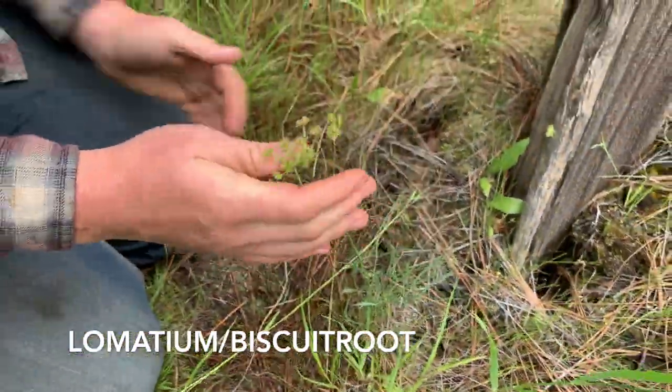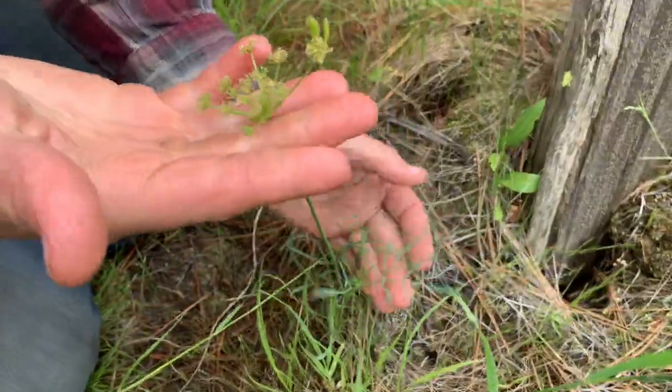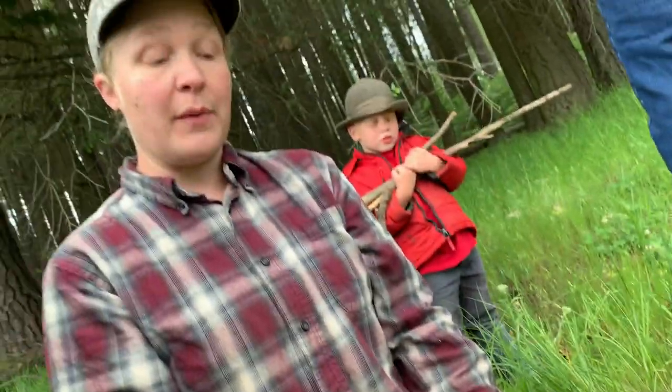There's about 64 different varieties of these. So this is one of them. This is triternatum, or three-fingered lomatium. It's also known as biscuit root. Oh, that's what it is. It has a bulb, a tuber bulb, which was used to make flour by a lot of the tribes.